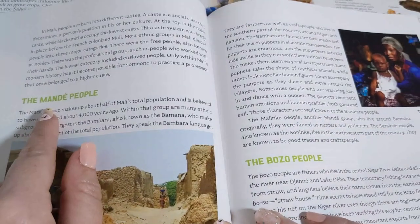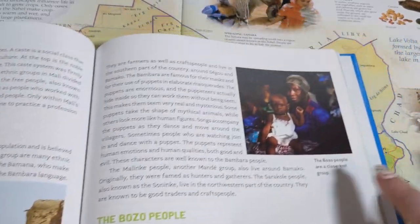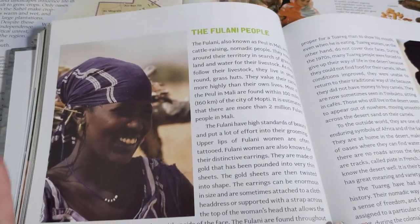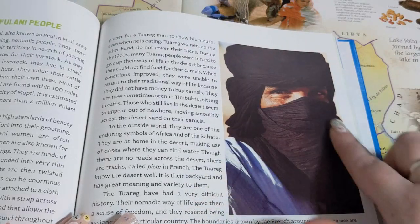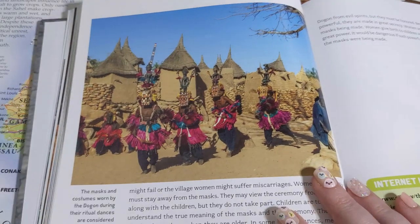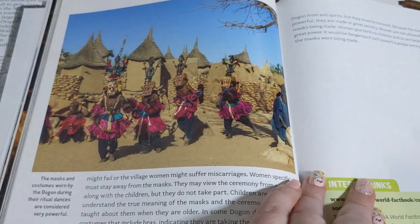But it talks up here about the Mande people, the Malinke people, 33% of the total population. There's the Bozo people as well, who live near Djenné. The Peul, which is the Malian word for the Fulani. And over here we see a Tuareg person, who wear very characteristic shawls and head wraps, and they always wear blue. That's like their signature color. And here are some Dogon masks. The Dogon people are one of those African cultures that have absolutely incredible masks. Really, really remarkable.